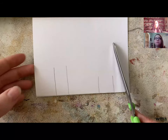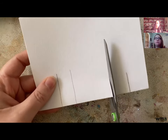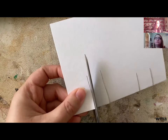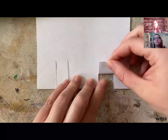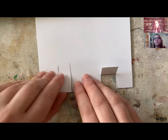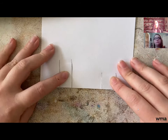So then you're going to grab your scissors. You're going to cut and stop, cut and stop, cut and stop, cut and stop. So now you have two tabs. Now, the easiest way to do the next step is actually if you do a pre-crease. So fold it forward, crease it down, and then fold it back.